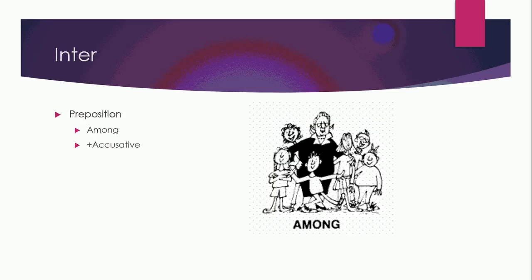Inter is a preposition. It means among. And this preposition, like all of them, will have a noun after it. And this one will be in the accusative form.